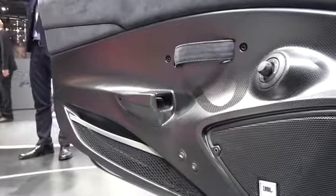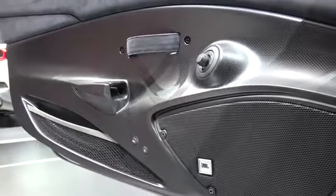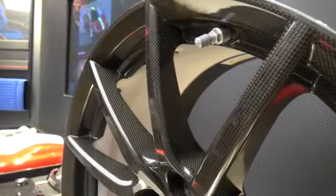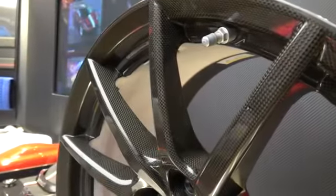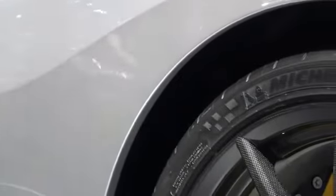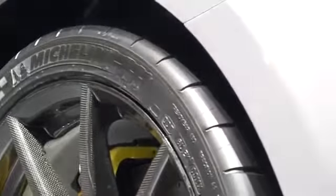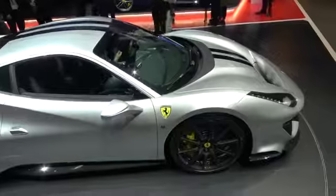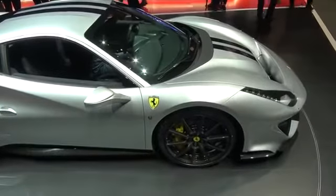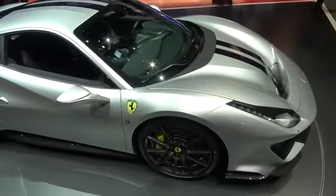Speaking of ethos, it is all about saving weight. One of my favorite new features, or should I say optional extras, which is available on the new 488 Pista is the carbon wheels. They are almost all carbon fiber, but the interior of the wheel is lined with a heat shield to dissipate heat that's coming off the brakes. And Ferrari have gone to great lengths with weight saving as well. They've even gone so far as to use the same lithium battery found in the 488 GTE race car.